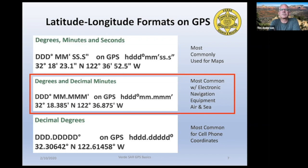You may need to read it from a map, but I don't think that you'll ever get this as part of search and rescue. However, what you will get a lot is the bottom 2 formats. Degrees and decimal minutes, you'll get that from the helicopter.